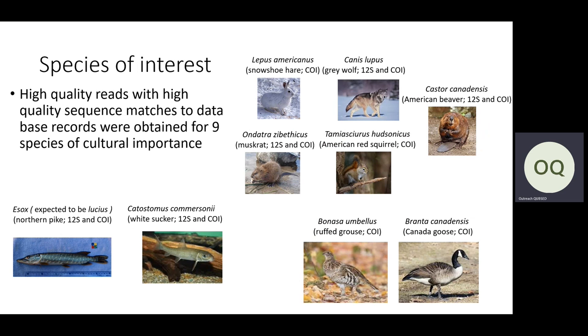And so Wabigoon First Nation is interested in a number of culturally significant species, and we were finding them, not only fishes, but things like snowshoe hare, gray wolf, beaver, muskrat. So we're getting things, you know, I don't see too many rabbits swimming. Maybe they come to the water to drink and some of the saliva is getting in the water. Maybe it's aerosolized feces that's washing into the water bodies when it rains. Then we're getting things like Canada goose that you would expect. So this was kind of cool.